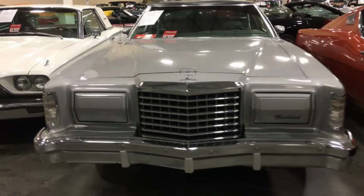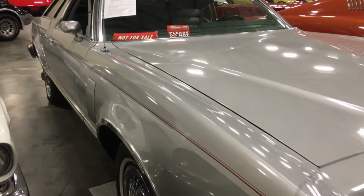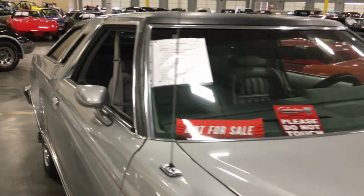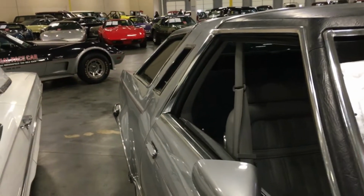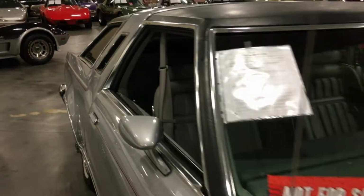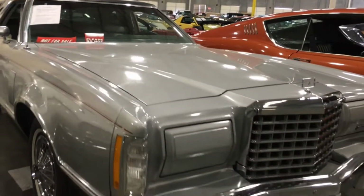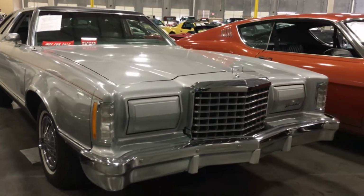I can remember when these Thunderbirds were on the road. This is a '78, '79, or was this earlier? '77. Shows you how old I am. Wow.